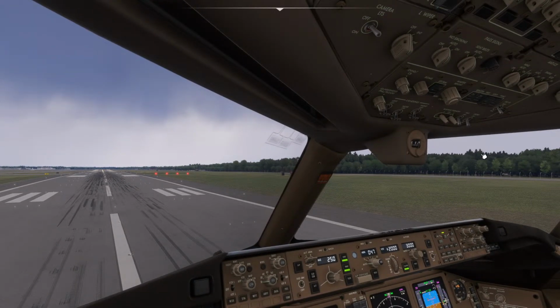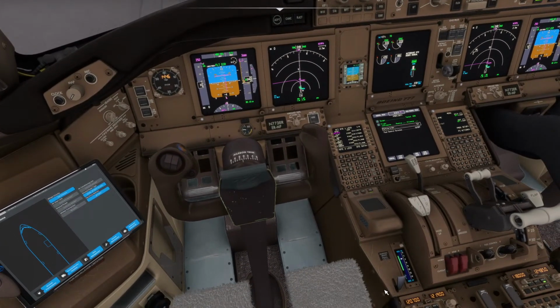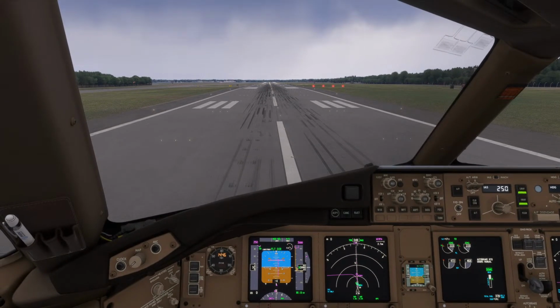We're going to go and turn the strobes on now we're on the runway. And go and release that parking brake again. So we have to release the manual one here on my controls, then we can hold the toe brakes and it will release it. And we are good to go.